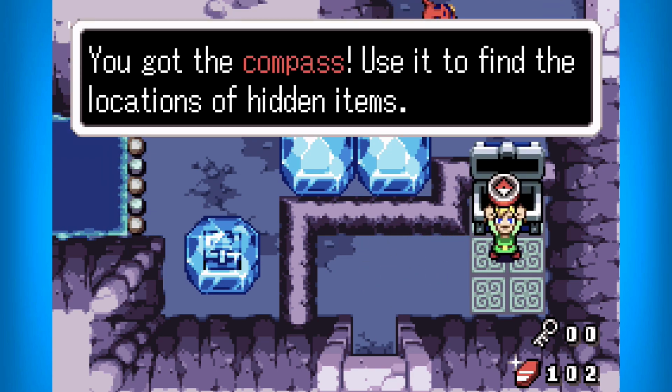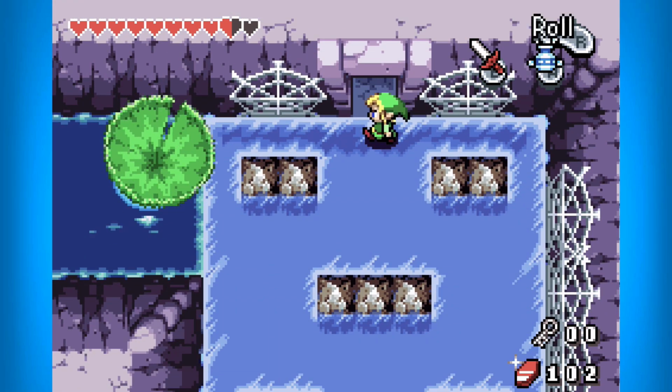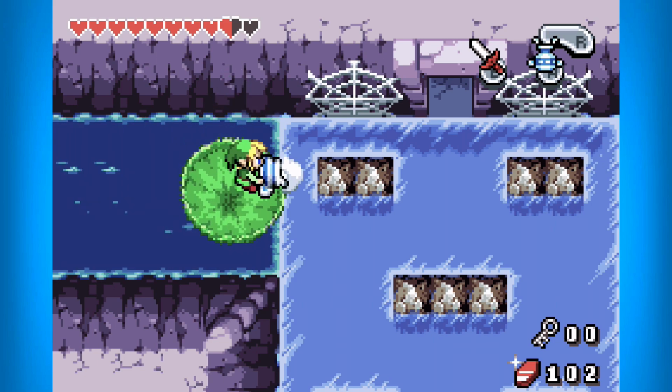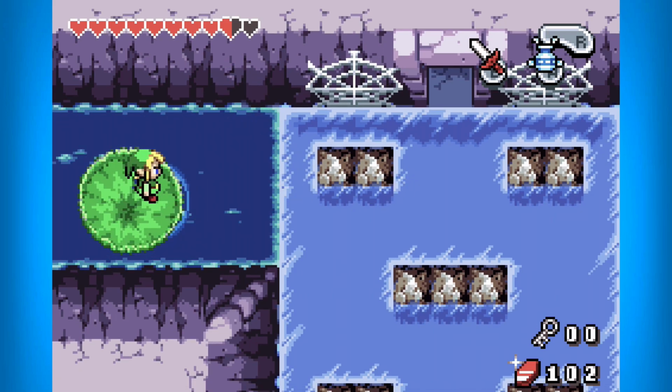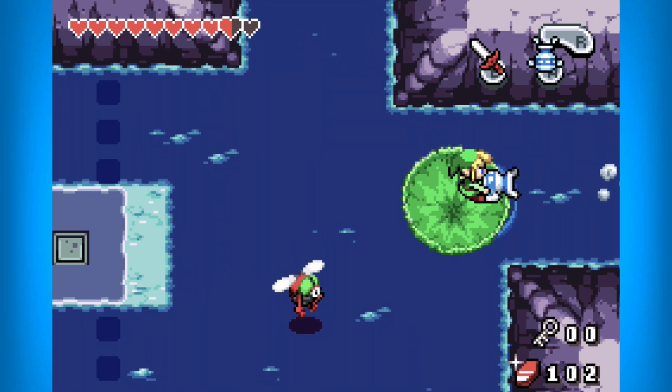Oh, well, here, I'm good. Compass. Phew. But the feature we talked about, there's going to be the ice blocks and the light. But then, this lily pad's back in action. Love me some lily padding.